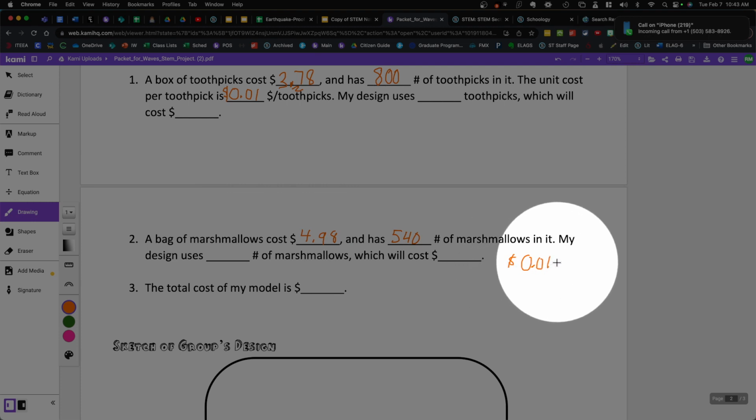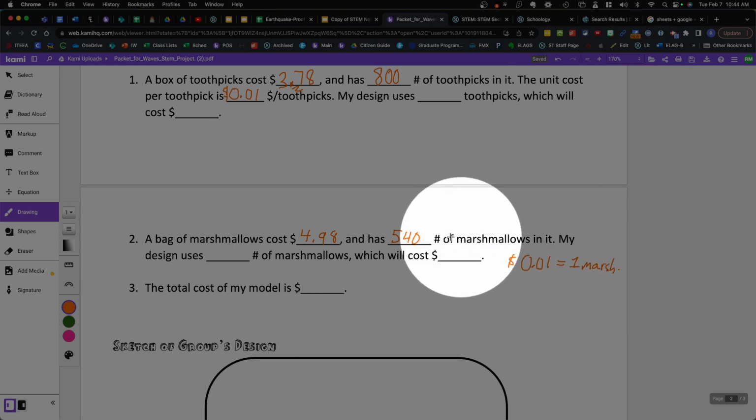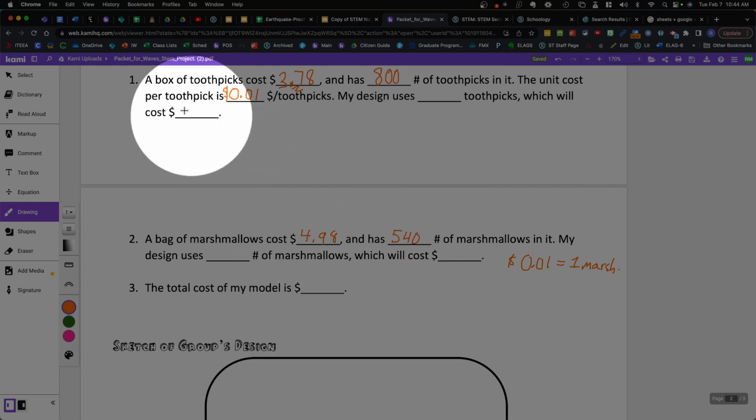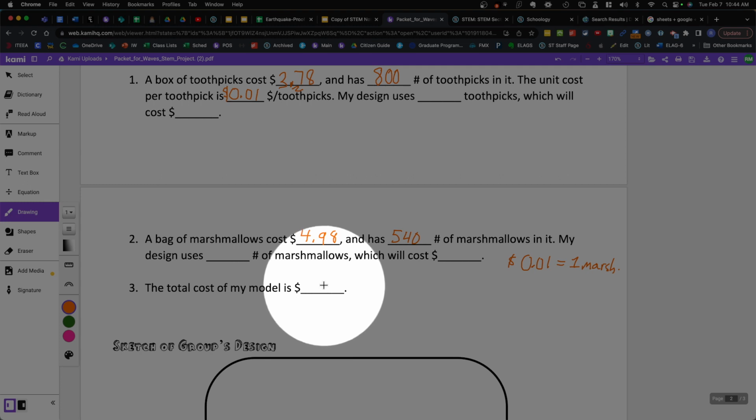For 1 cent, you get 1 marshmallow. Okay, so each marshmallow costs 1 cent. I probably should write marshmallow so you don't think millimeters. There we go, abbreviated. So if you use 20 marshmallows, that's going to be 20 cents. And then add up your cost for toothpicks and your cost for marshmallows, and that's going to be the total cost of your model.